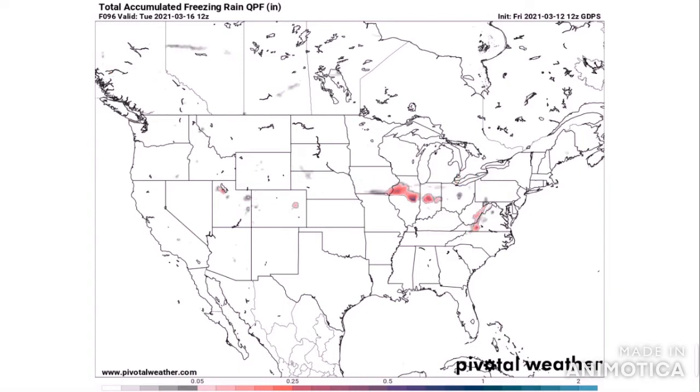Our GDPS here, again, is just showing some locations that could be getting over a half of an inch, but it's pretty isolated, mainly in Illinois. Some locations surrounding it, though, including, again, that area in the southern mid-Atlantic, could be getting some ice accumulations, as well as some spotty accumulations out west.